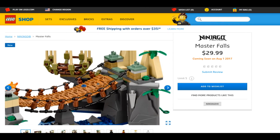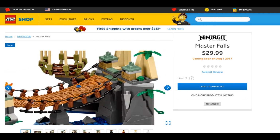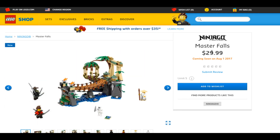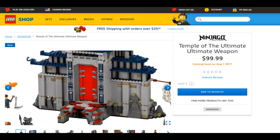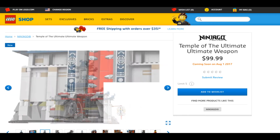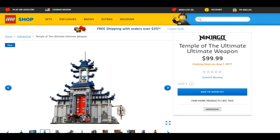It's not made out of the interesting bridge pieces. I really don't like the way they didn't use the usual pieces that they use for creating a bridge here. Other than that, this set looks okay. The 29 bucks is too expensive for what it is. I would pass on it. Here is another set right here. A lot of very nice blue elements to this castle, but it is very, very one-dimensional. It looks like it just goes up and there's almost nothing in it, like totally nothing inside the castle. It's just empty, and that's why I'm gonna be passing on this one as well.